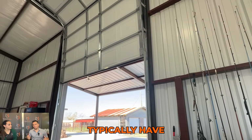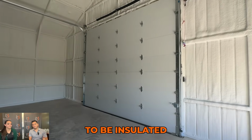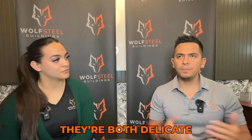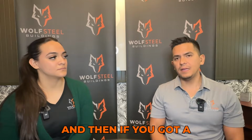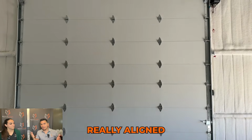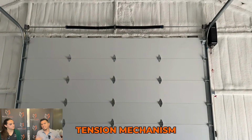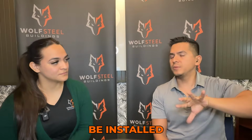So what's going on with the overhead doors? Typically you have a lot of panels that you have to put together. If they're insulated, they weigh even more, so they're delicate to transport, take more space, and can be a lot heavier. Then you have to hinge them all together, put them on a track, align them, and put in the tension mechanism, which is the springs. That also requires additional framing material installed on the metal building where you can tie everything together.